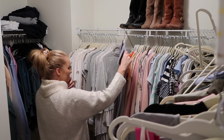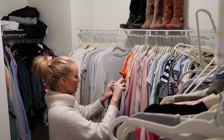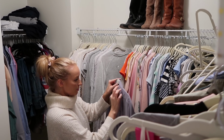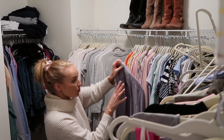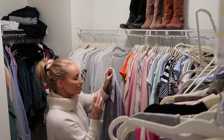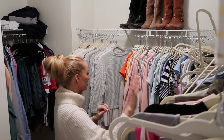But this one, out of all of them, looked the most raggedy, so I'm going to get rid of that one. I have a gray basic button down. I really don't wear it. Okay, I'm going to hold on to this actually for my mom. She might wear this. But I don't typically wear a ton of collared shirts, and I have a ton. So I'm going to get rid of those, but I'm going to put it aside for my mother.